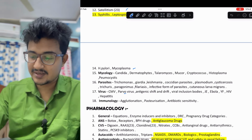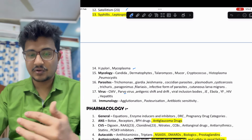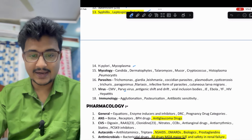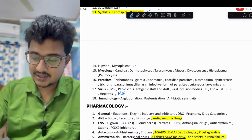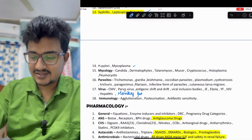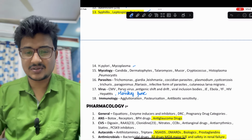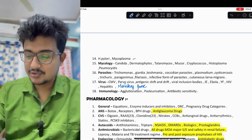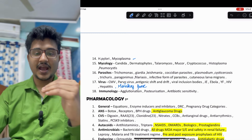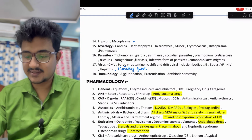In virus, parvovirus is very much important for INI aspect also, and the new evolving viruses are also important now. In immunology, you can add monkeypox to it also. Sometimes it could be asked, but it's not that much severe or that much causing loss of life, so it is not asked much. Immunology is present in both microbiology and pathology, so from any one of the points you can read it.